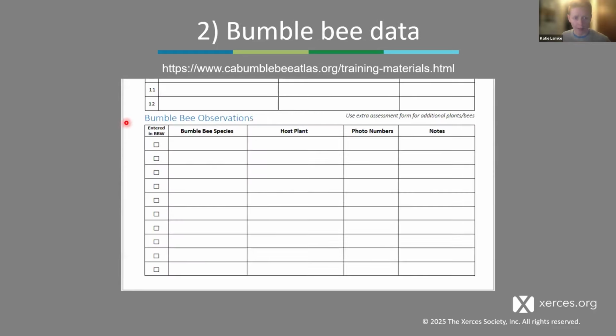Okay, and then down at the bottom here is where you'll photo document your bumblebees. There is a column for bumblebee species. If you know your bumblebees really well, that's great. You can fill this out with the names. If you don't know your bumblebees, that is okay. You can write in bee number 1, bee number 2, bee number 3. Each bee that you catch in your vial is going to have its own row here. You're going to want to record the host plant that each of those bees was caught on, and then the photo numbers.